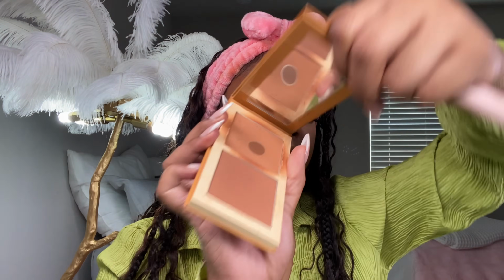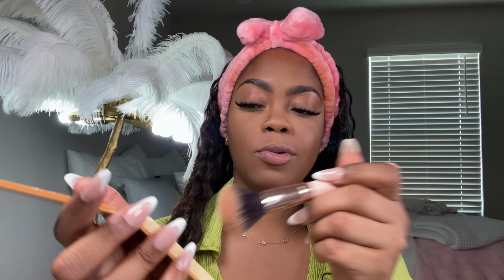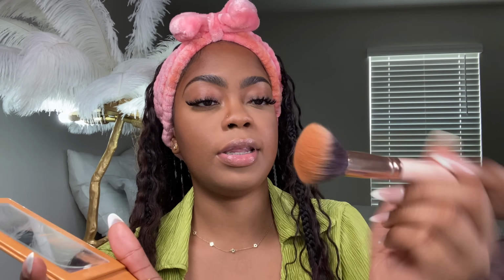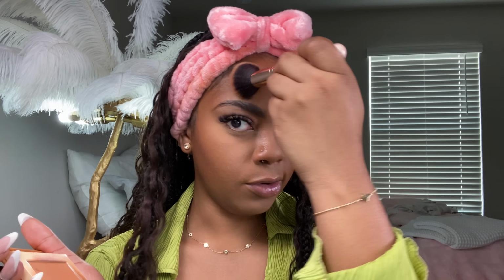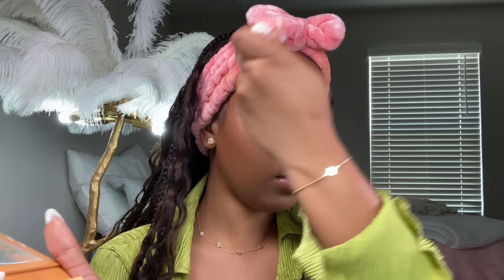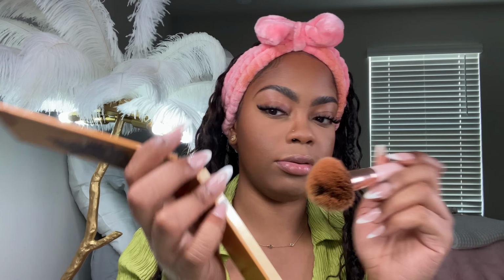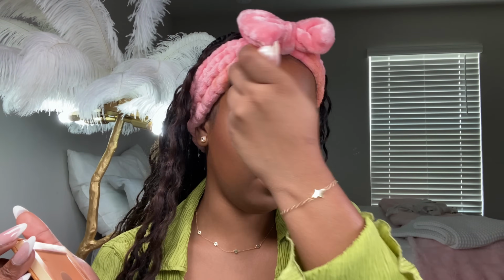So now I'm going to go with the Juvia's Place bronzing palette. This is in the shade tan, and you get two different shades. For the top one, that's the lighter one, I usually go in with a brush and just put it on my forehead because it's not that dark and it kind of matches my foundation in a way. As you can see, I use it more than the next one, it's practically done.